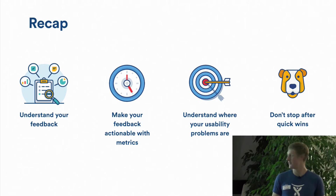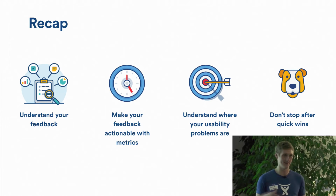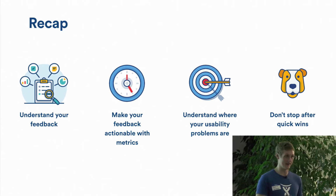So to recap, if there are 4 things I can suggest for you today based on what we've learned doing product management over the last couple of years in JIRA, number 1, you have to understand your feedback. Make sure that you are talking to the right people and understanding what they're saying. Next is make your feedback actually actionable. Sometimes you can't just immediately action your feedback and say, okay, one person told me this, so we're going to go fix this. You have to come up with larger metrics that the entire team can understand that are going to be tied back to the feedback that you've been receiving.